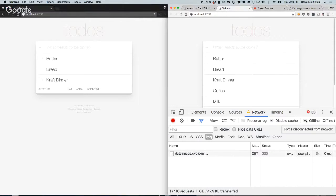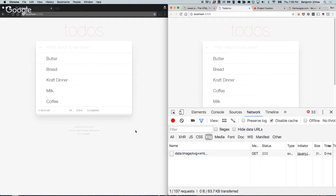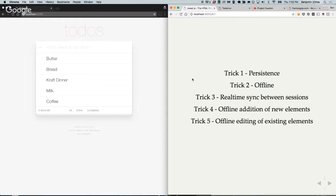But as soon as I come back online, there we go. So that data came across to the other one. I didn't have to do anything. Again, I didn't do any business logic to do this. All I did was change what the MVC was using for the backend. So that's my next trick.